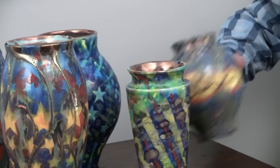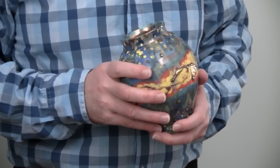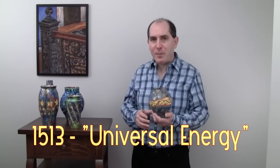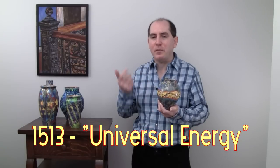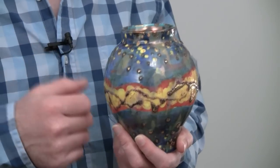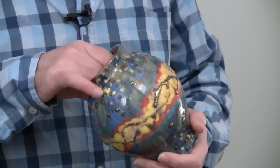And something I sort of liked this for, the contrast of the thing, or the extremity of the thing. This pot I've referred to as universal energy, and it's based loosely on a diagram that I saw, where some recent scientific study had been done describing the distribution of energy or radiation in the universe. And effectively, this depicts the entire universe, and it sits in the palm of my hands.